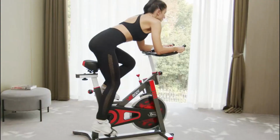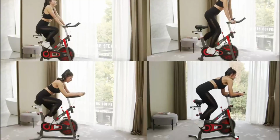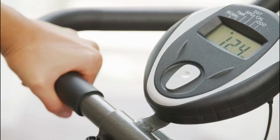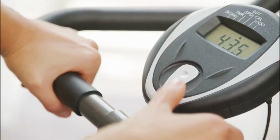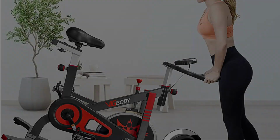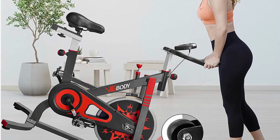Equipped with a 24-pound bidirectional flywheel, four-way-adjustable seats, and toe cage pedals, this stationary bike is capable of adapting to effective workouts. It burns fat quicker, boosts muscle strength, improves heart health, all without any risk of injuries or strains. And it supports weight up to 330 pounds.